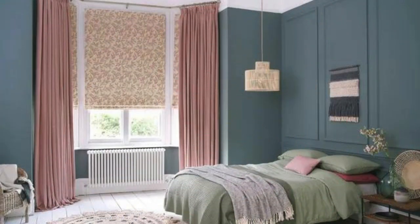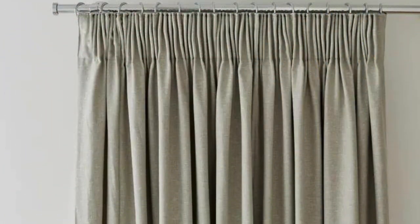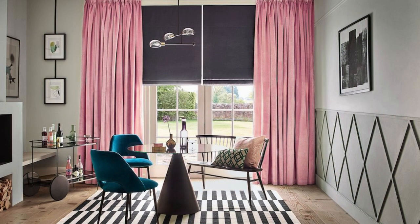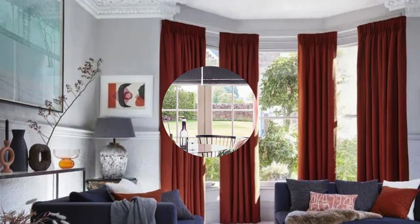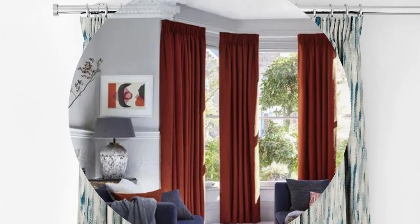Energy efficiency, insulated curtains help with energy conservation. Velvet for opulence, velvet adds a luxurious touch to a room. Trims and borders, add decorative trims or borders for an elegant finish. Silk elegance, silk curtains exude elegance but require care.